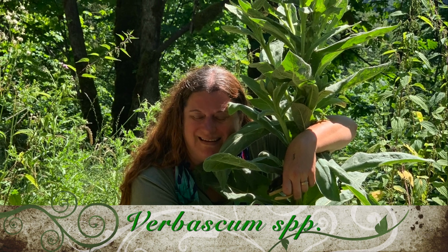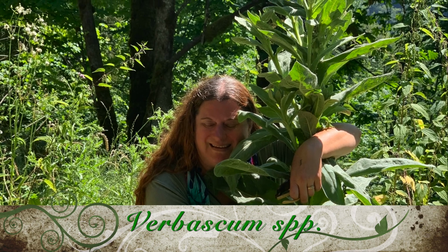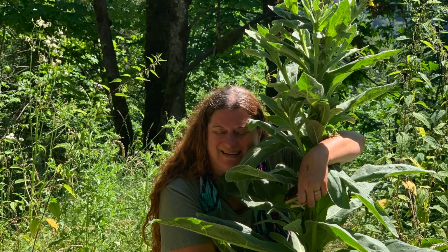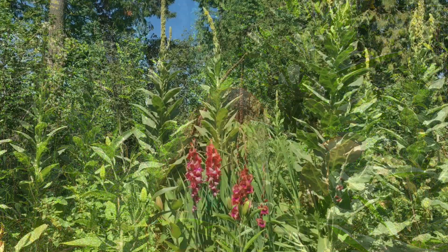And today we're going to go over to Anne's farm and check out the mullein growing at her farm. And then later on, we'll go back to my kitchen and over to my property. And we're going to go a few different places. And I'm going to show you how to use this mullein medicinally.